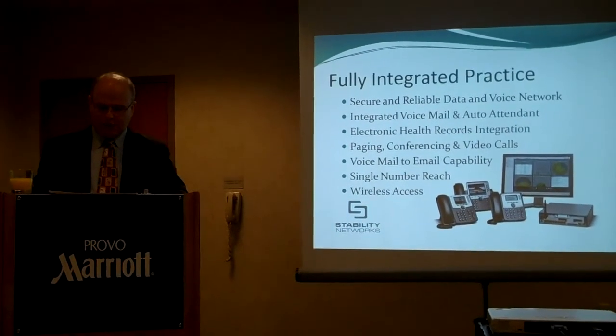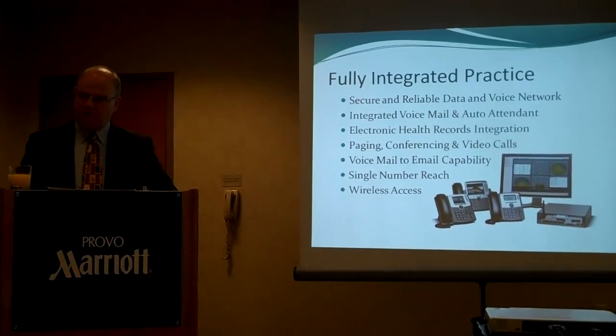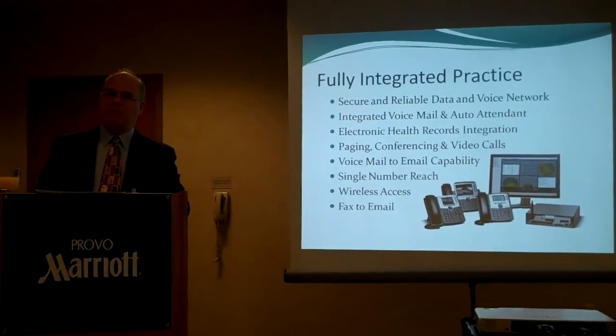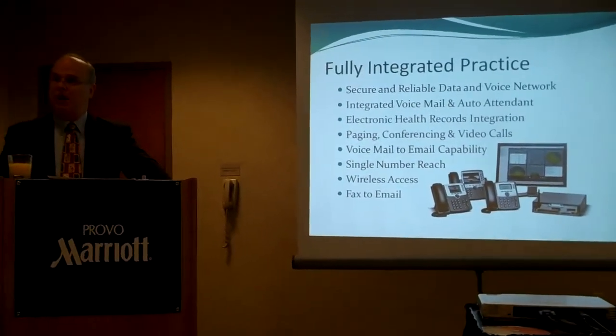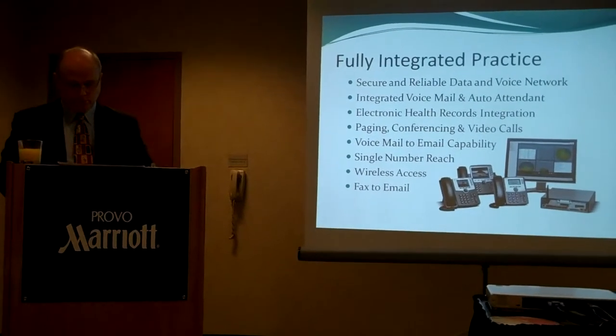There's also wireless access that can be built into the system as well. So these are all functional, all within the same network. And also fax to email, which is a capability. Many people are still sending in faxed forms or replies or information that can be routed directly to the email of the person that it was intended for. So that's a nice one.